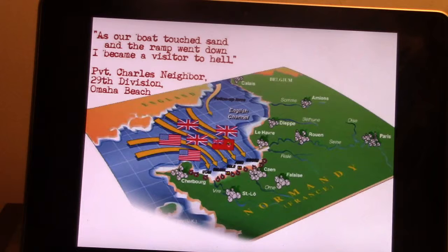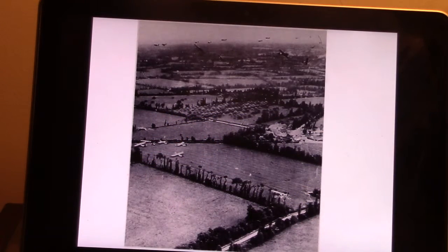Well, the United States troops were told that an American Army aerial bombardment and a naval bombardment would eliminate all the German defenses and obstacles in front of them. Both the Army and the Navy widely overshot. And so when the 29th Division, the Blue and Gray Division, landed at 6:32 a.m. on Omaha Beach, you can see young Private Charles Neighbor here said we became an instant visitor to hell. Average age of the American GI on the beaches was 18 to 22.